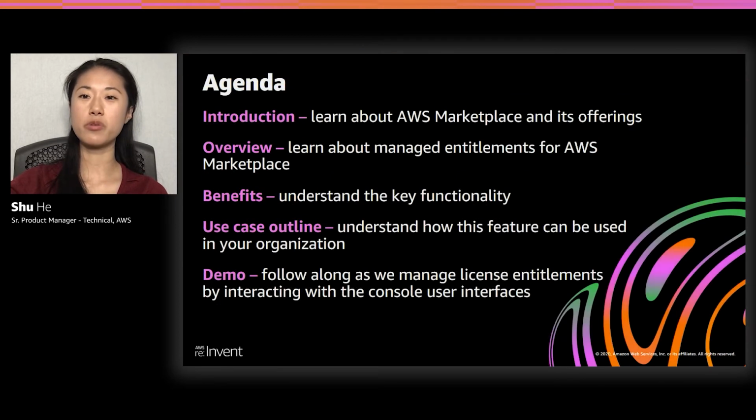In this session, I'll provide a quick introduction to AWS Marketplace and its offerings. Then I'll talk about AWS Marketplace's recent integration with Managed Entitlements, a new feature from AWS License Manager. We'll walk through the customer challenges that this feature launch will solve and outline its key benefit and value points. After I lay out the feature benefits, I'll walk through a use case example to show how this might work for you and your organization. Finally, to give you an idea of how this feature works in practice, I'll show you a demo video of this feature on the AWS Marketplace and AWS License Manager user interfaces.